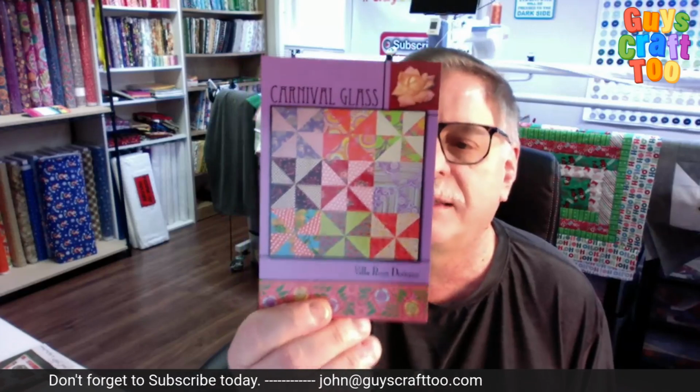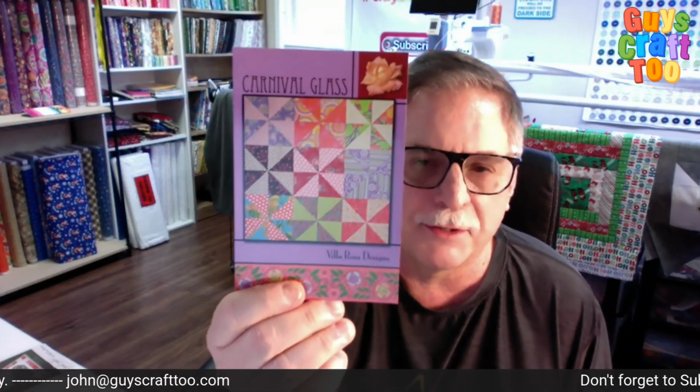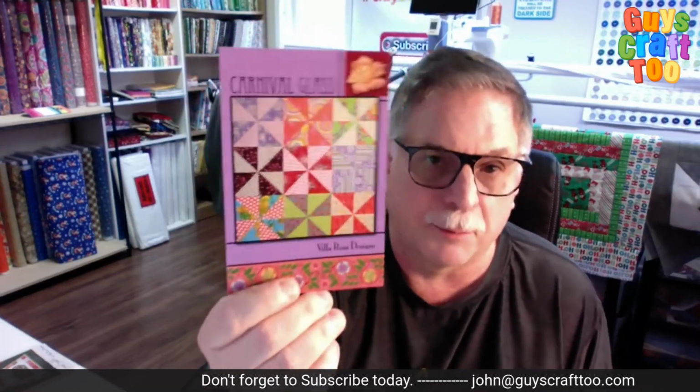Carnival Glass. Definitely will be doing that very soon. Probably will end up cutting some of my Tula for the first time to do this. I have some Cloud 9 fabrics, and I have some K Facet that I will probably use as well. But I think that's going to be a really go-to pattern for me, especially with some of the wilds that I have.